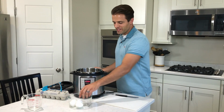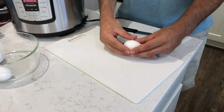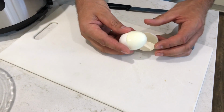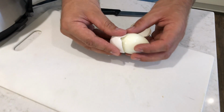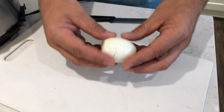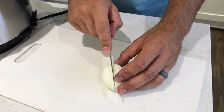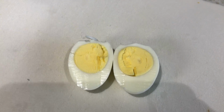All right, moment of truth. Let's see how we did. We're going to get in here and we're going to crack one of those eggs open. And you can see, look at that. Have you ever peeled an easier egg in your life, you guys? How cool is that? Just like that. Done. Okay, and then we'll cut into it. We'll see what it looks like on the inside. And there is our hard-boiled egg.